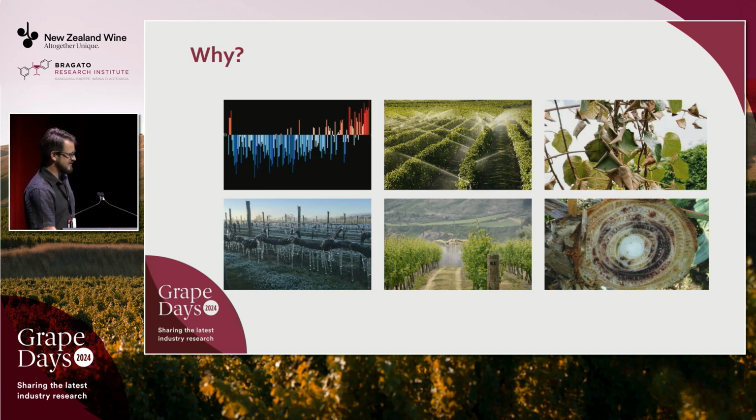You can see in the image on the top left of this slide that the mean annual temperature against the long-term average is progressively getting warmer in New Zealand, much higher than it ever has before. We're seeing more frequent and severe weather events like spring frosts, and a need to reduce inputs like irrigation and mildew applications. All of these provide not only a need but an incentive to develop faster ways of adapting a plant that was never selected or bred for its performance in New Zealand.